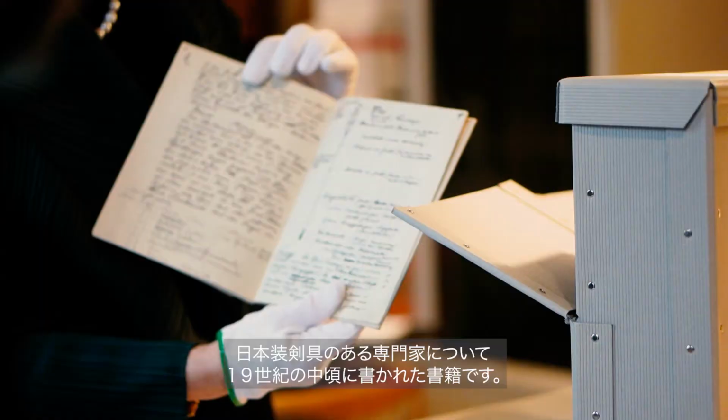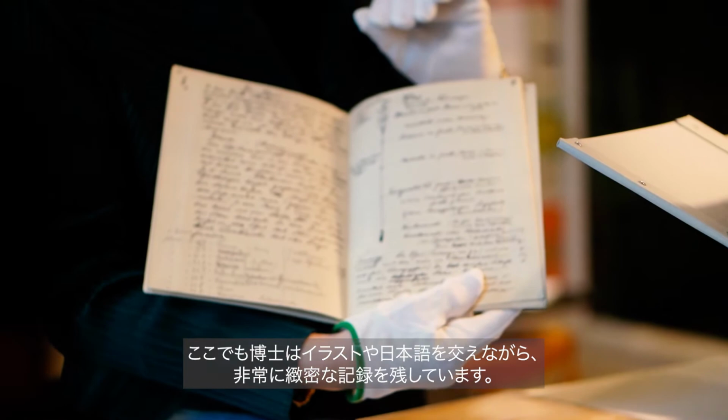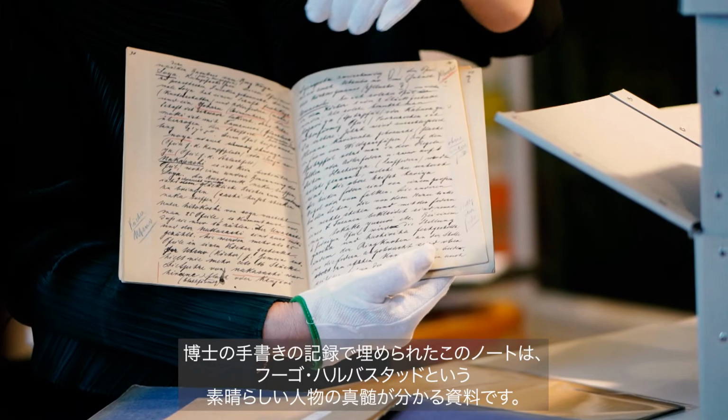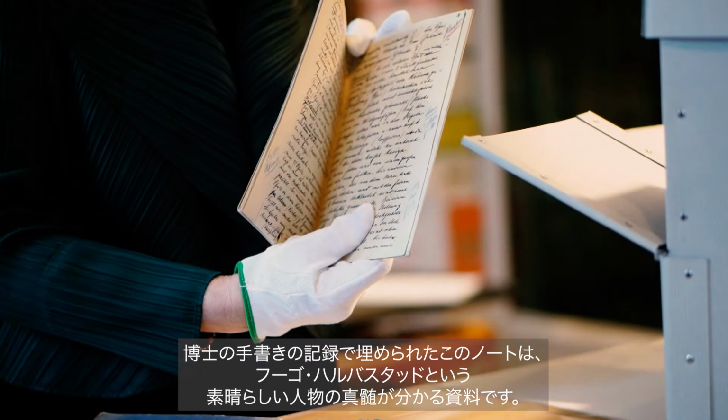And here you can see how he actually described it quite in detail with the drawings, the images, and also adding the Japanese letters and his old handwriting all over. So this is really a very authentic piece of this remarkable person, Hugo Halberstadt.